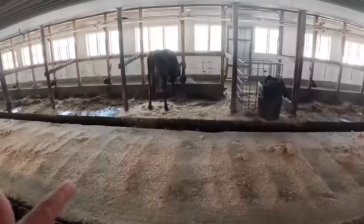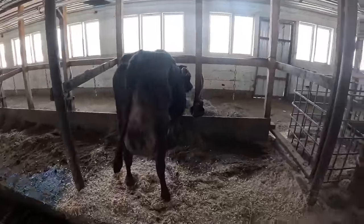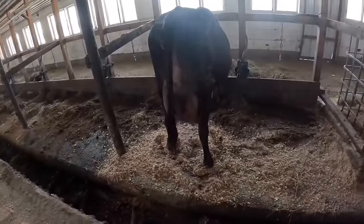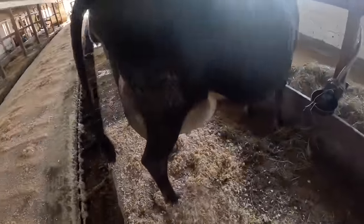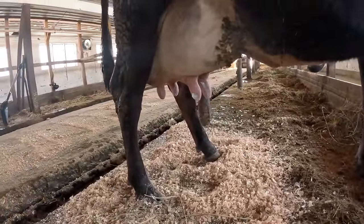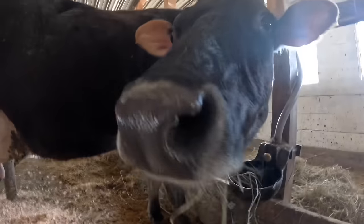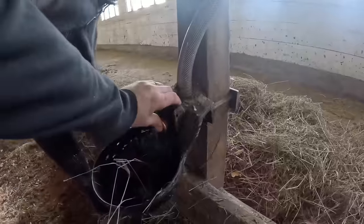But he's cute. Mom is over here, so she's a Jersey Brown Swiss cross, which is probably where he gets his coloring from, the Jersey and the Brown Swiss. We left her inside just because we don't want her out there getting pushed around too much since she just calved. She's got a nice udder. We put some balm on her just to make sure she doesn't step on one or get too dry or anything. So, hello. She's very, very friendly. Her name is Mary. So she's doing good. I'll check to see if she got water coming.